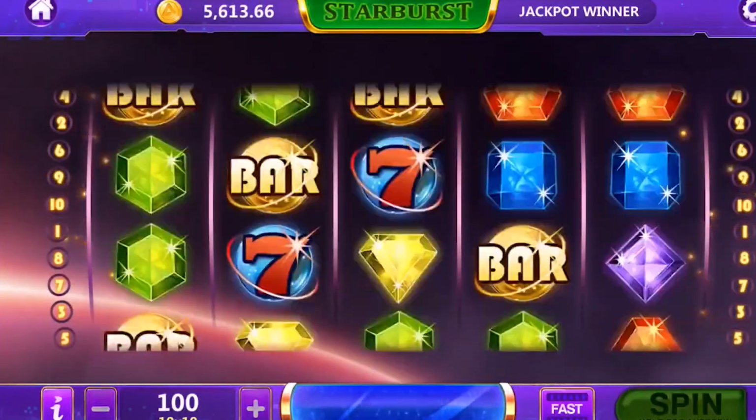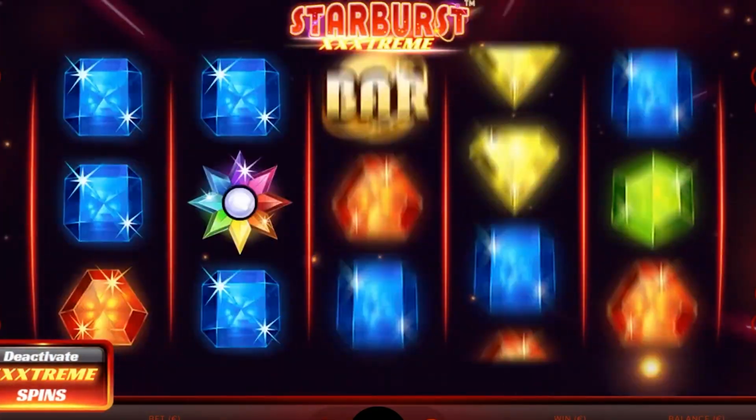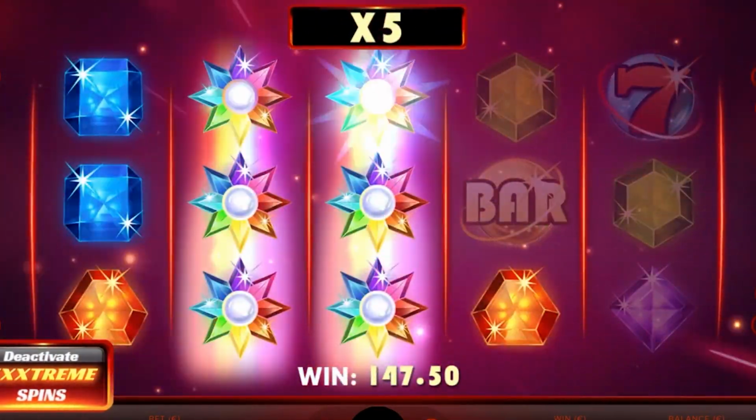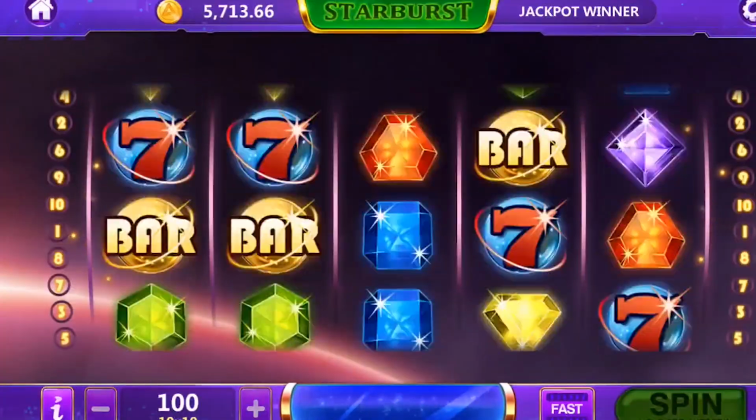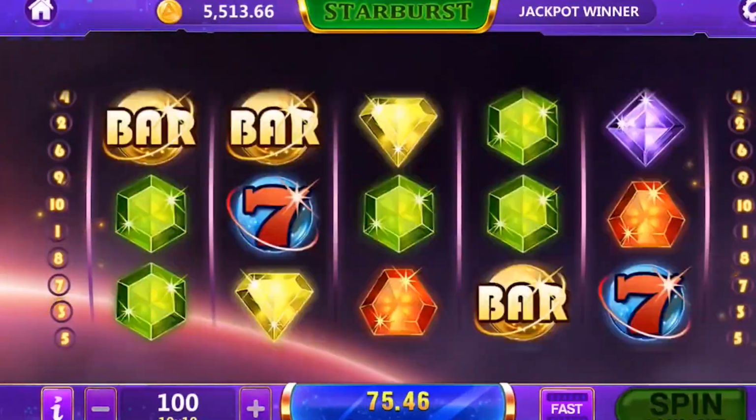One player on a gambling forum documented a 3-hour session on Starburst, where he started with $50 and cashed out with $47. That's 3 hours of entertainment for a $3 loss. Try doing that on an 88% penny slot. You'd be broke in 40 minutes.